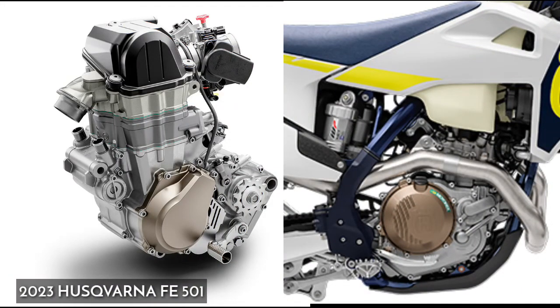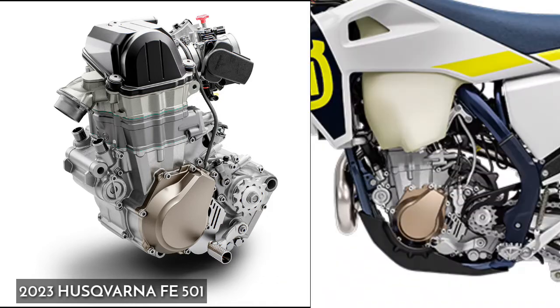Engine. The most powerful engine in the Husqvarna motorcycles FE lineup, the 510.9cc power plant is more advanced than ever while only weighing 29.4 kg.